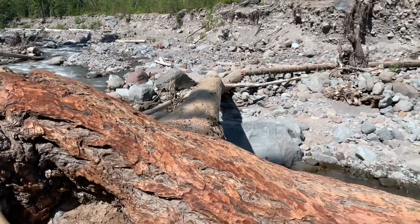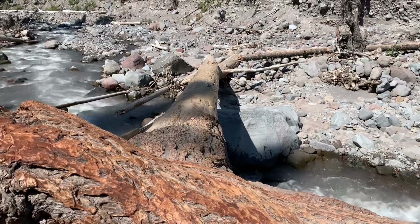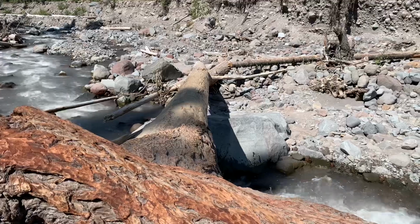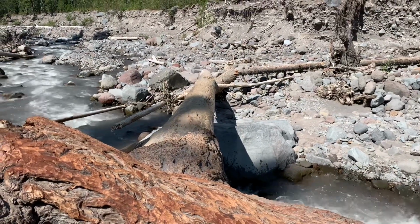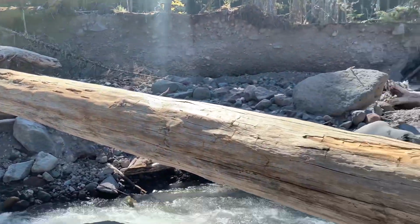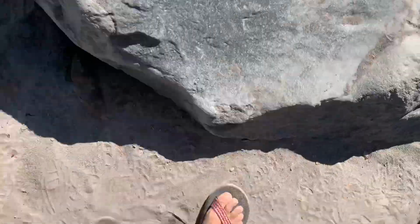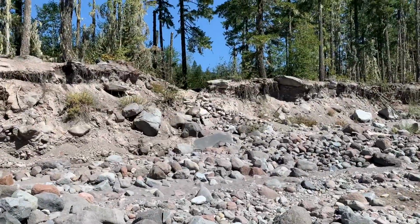Okay, so here's the log, and looking at it, it's about 2 feet wide, but the walking surface is only maybe 6 to 8 inches wide. So the best method is probably just to scoot on your butt. Okay, so I'm on the other side of the log. I basically just scooted on my butt to this point, got off of this rock, and now I'm on solid ground. I believe the trail goes this way.